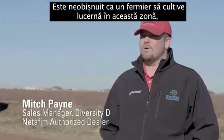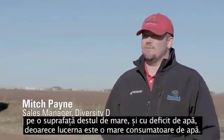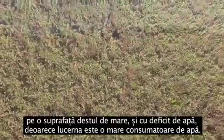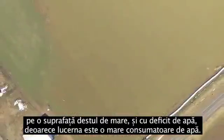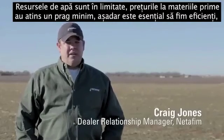It's unique for a farmer to grow alfalfa in this area because alfalfa is such a water intensive crop, so it was kind of for Randy jumping out on a limb to put a massive block of alfalfa in, considering the water situation that we are in this area. Efficiency is absolutely critical in this territory.